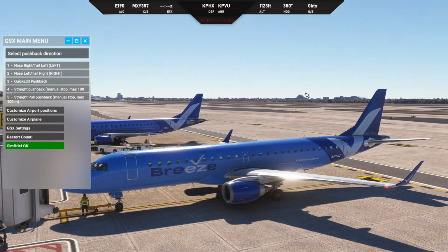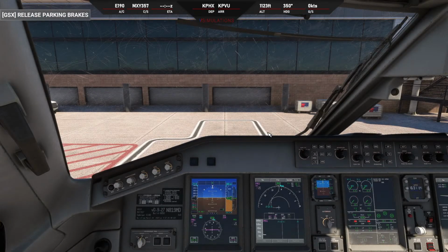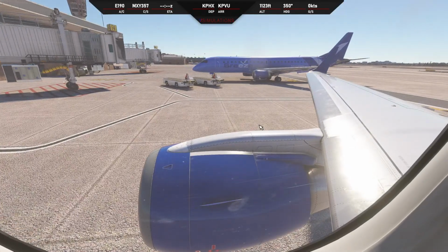Nose left. Tail right. Release parking brakes, please. Sky Harbor traffic, Moxy 357. I'm going to push back off Fox 5, text and 25 left. Sky Harbor. Dude just blocked me. Release parking brakes, please. This dude just straight up blocked me. Sky Harbor traffic, Moxy 357, pushing back Fox 5. We're going nose west. Parking brakes, please. All right. Here we go. Brakes released. Commencing push. Clear to push. All engines clear. Start at will.